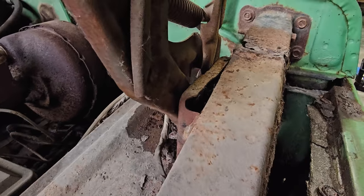Voltages, 13.3, it's charging. Right out of the gate? 13.7, 13.8, 13.9. Wow, I haven't even opened this.